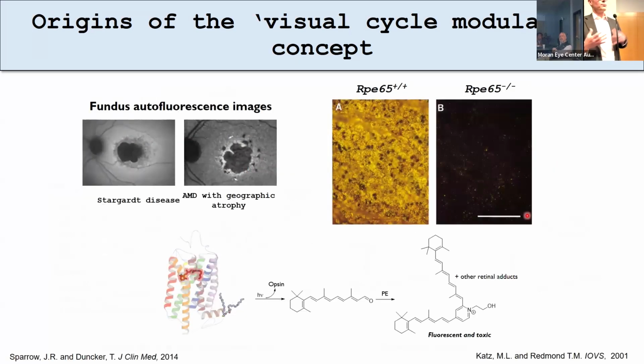So then the other aspect to this is, what effect would inhibiting the visual cycle have on disease processes, or what disease processes is the visual cycle relevant to? And two, where it seems to be clearly relevant, is a disease called Stargardt macular dystrophy, and then also AMD, or geographic atrophy, where you can see in these fundus images, there's this autofluorescent material that accumulates around these central lesions. And this is bisretinoid, okay, lipofuscin, which is composed of bisretinoid.